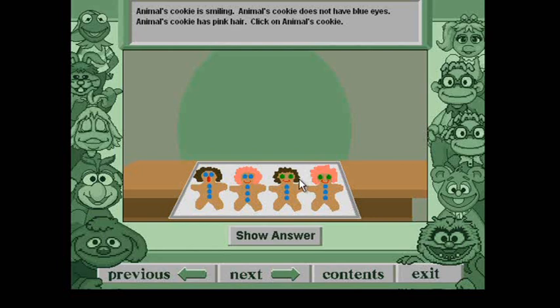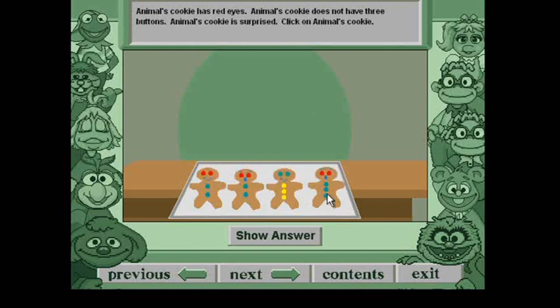Animal's Cookie is smiling. Animal's Cookie does not have blue eyes. Animal's Cookie has pink hair. Click on Animal's Cookie. Animal's Cookie has red eyes. Animal's Cookie does not have three buttons. Animal's Cookie is surprised. Click on Animal's Cookie.